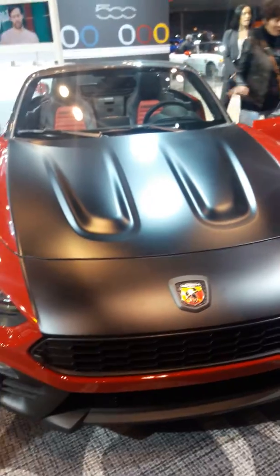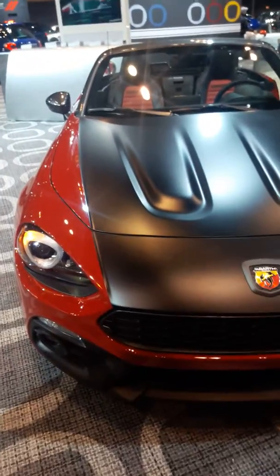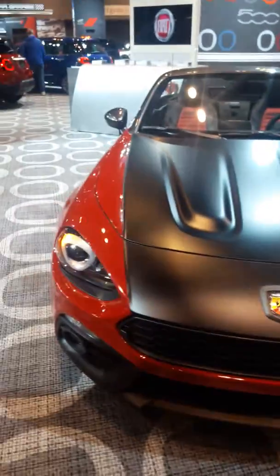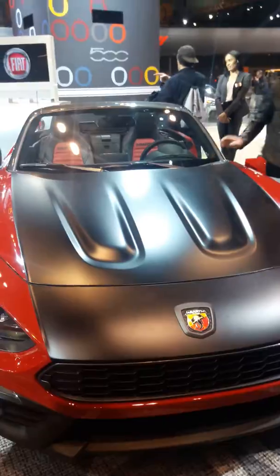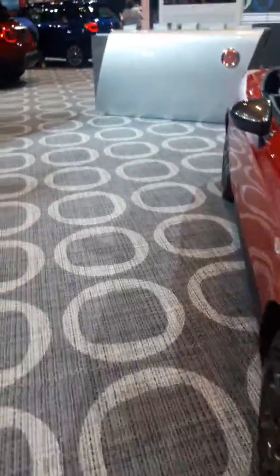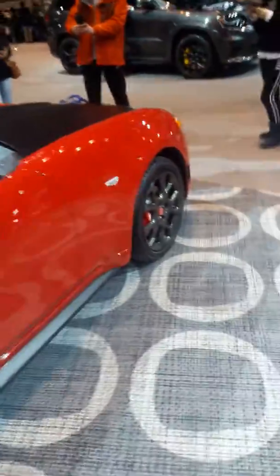Okay. Should have sat in it. Get the feel. Okay. I like that car. That is adorable. Just adorable car.